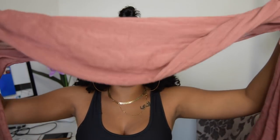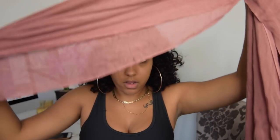The reason why I'm doing this first is because I'm doing my makeup and I don't want to do my makeup first and then try to put this on. It'll just be annoying, because I don't want to get makeup on my scarf. So let's try this again.